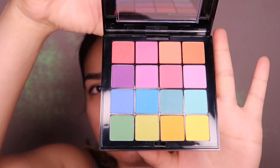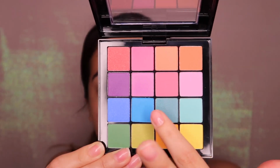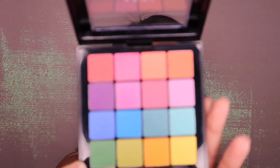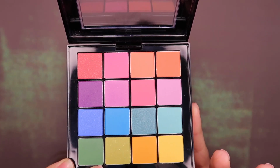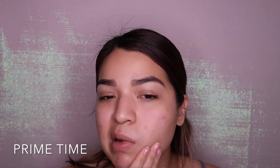Just look at this whole row of blues. Seriously? Look at those rows of blue. They're beautiful. We're going to be sticking right here on this row with these blues right here. And yeah, just kind of see what look I create today. Just wanted to come on here and show you guys this palette, because if you're looking to get into color and not spend $30 to $40 on a palette, then try this out. Prime time. My primers, obviously I want them to hold the makeup on really well.